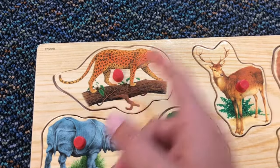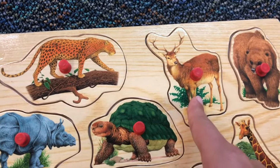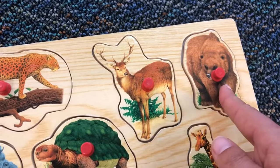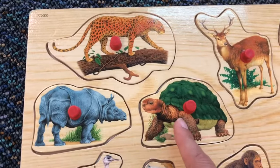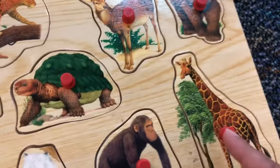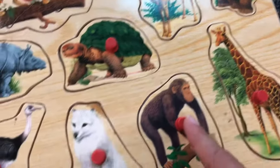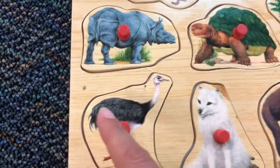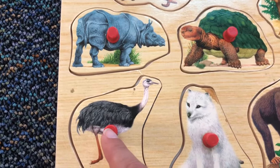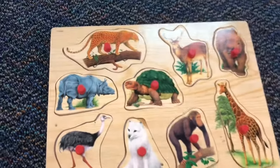Leopard, deer, bear, rhino, turtle, giraffe, chimpanzee, fox, and ostrich.